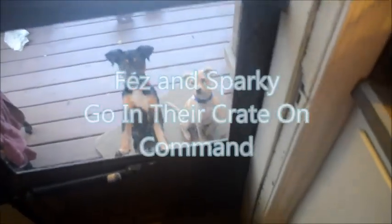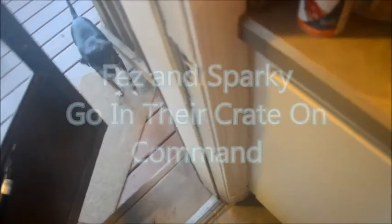And the other thing I've been working on, let me put the gate up, because they will head out into the other part of the house and mess around out there. So the other thing I've been working on is getting them to go in the crate, and it's hit or miss. I mean, they're doing pretty well with it, but come on, guys. Here we go. There we are.